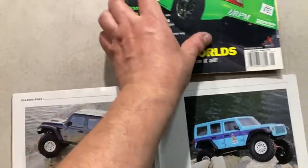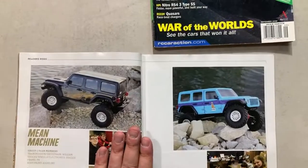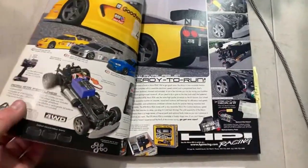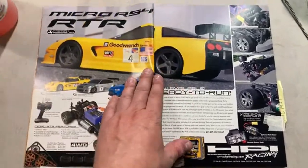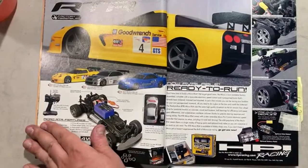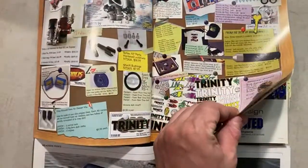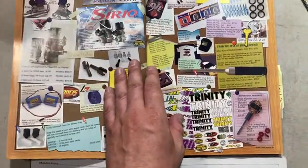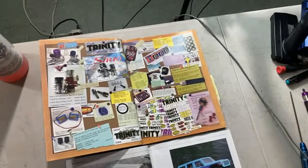Let's continue. Okay, so I'm just gonna keep it over here for now. I'm gonna flip to Micro RS4. Oh man, I love this car. Sickening. The Savage Room goes speed gears. I don't think I have a Savage Room. I probably should have a Savage Room. Do I have a Savage Room?